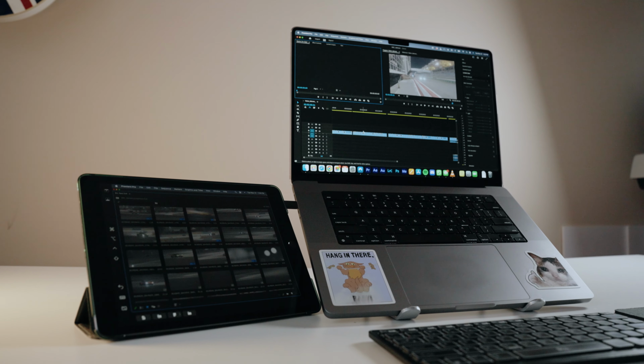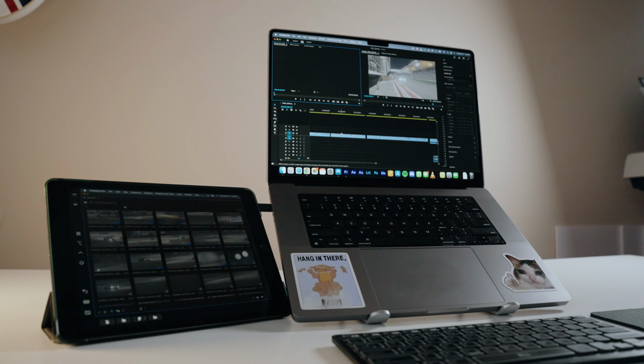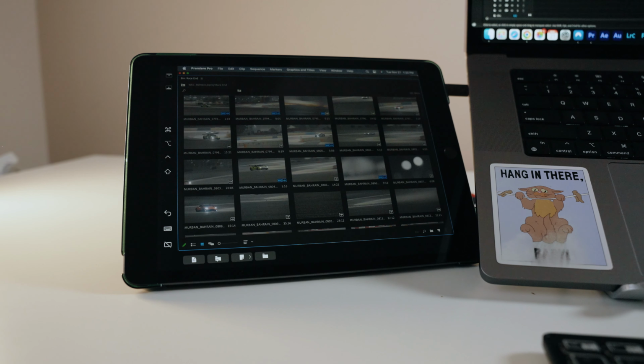And then I'll also use this in Sidecar with my MacBook, so I have a separate display for when I'm editing on the road. And when I'm in Premiere Pro, I love using that for my media bin, so I can quickly just look down, scrub through clips, and pick out the selects that I want for what I'm editing. So this is an absolutely essential piece of equipment. I don't know how I lived without this.